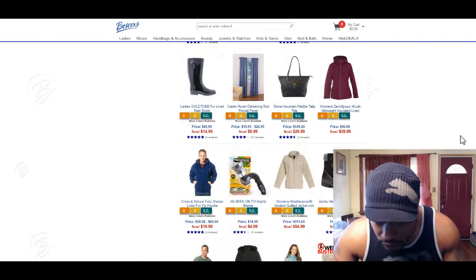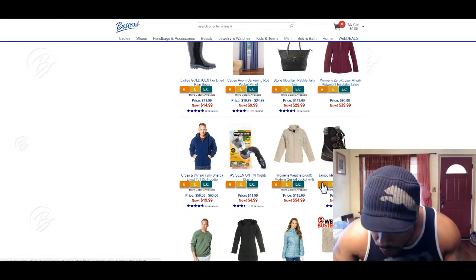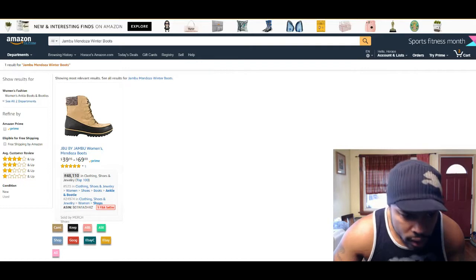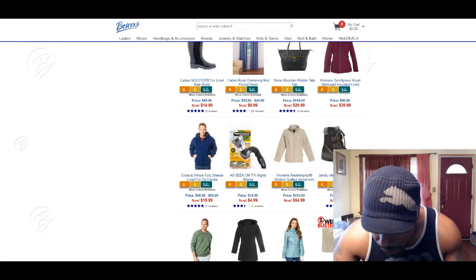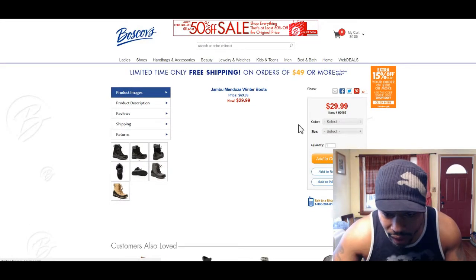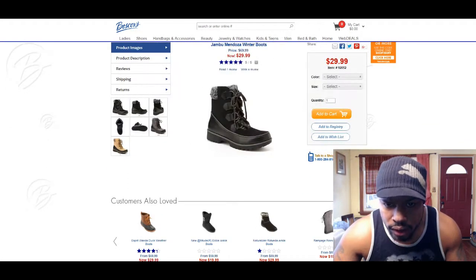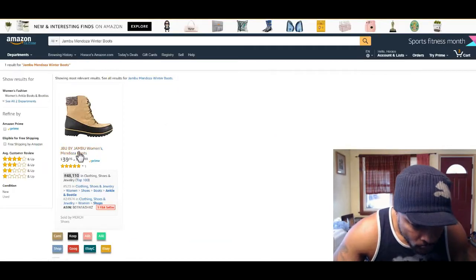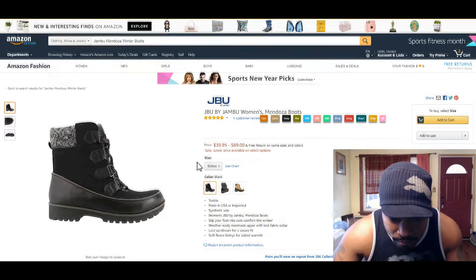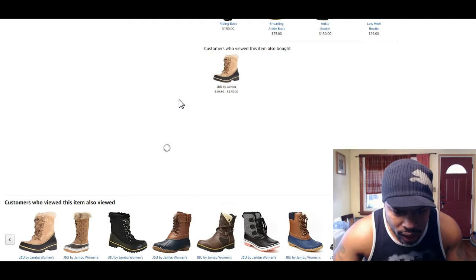And this is how it goes, guys. Sometimes you're going through and you're not seeing anything. Let's see. That's a better rank, but the color doesn't match. Let's go in and see if they have the color. They don't have the color we're looking for, but we'll go into it and see if maybe, yeah, there they have the black.